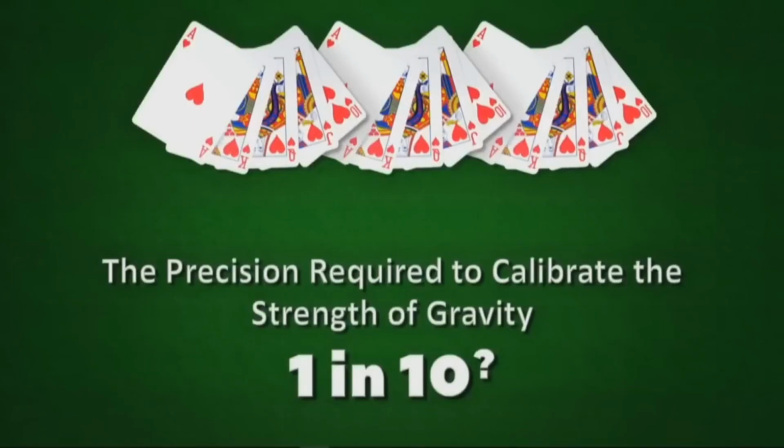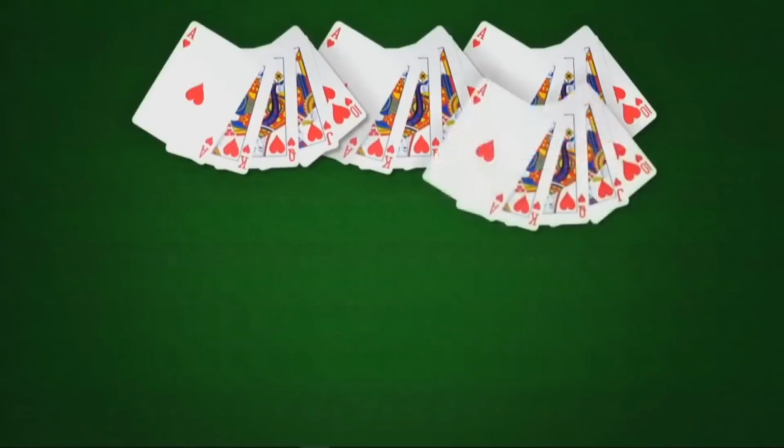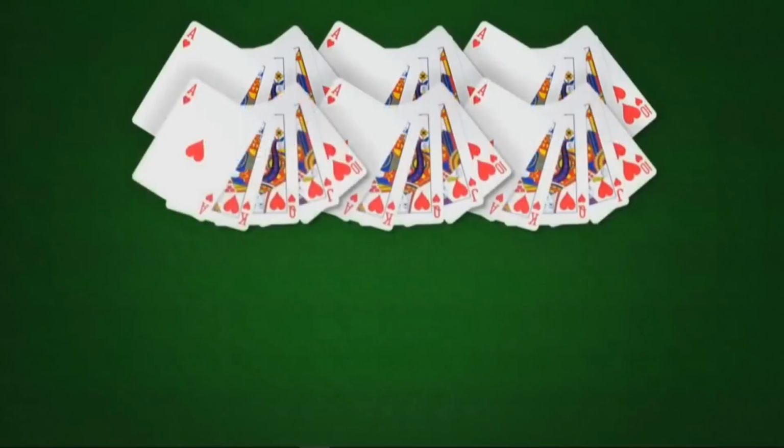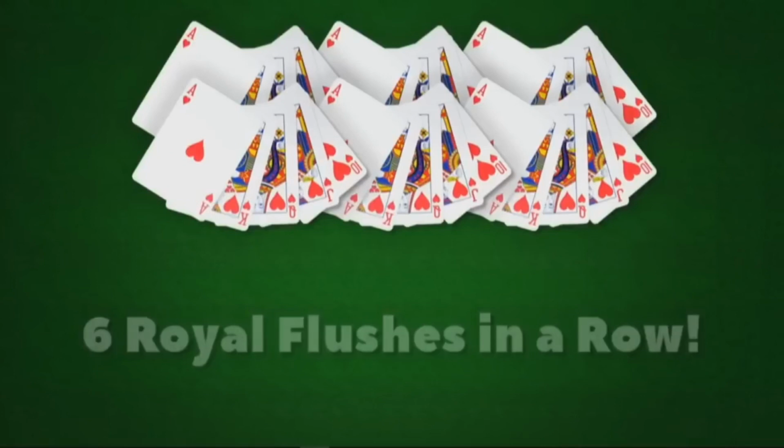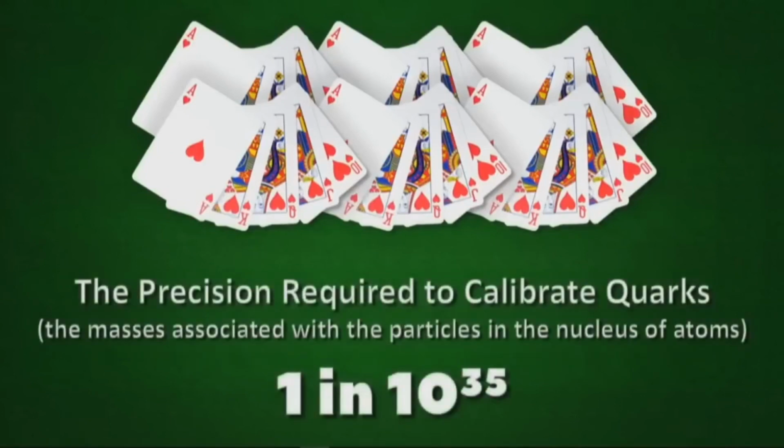How many royal flushes would you have to deal in a row to approximate this number? A bunch. It turns out you would need six royal flushes in a row to get to the calibration for gravity. Now, how many does it take to get to this calibration? This is the calibration necessary for quarks. If you know anything about physics, I won't go into all the details, but I've written out here the masses associated with particles. This is really about the nucleus of the atom and how these hold together. You have to have a certain ratio of these. If it's too high or too low, you don't get atoms to form.